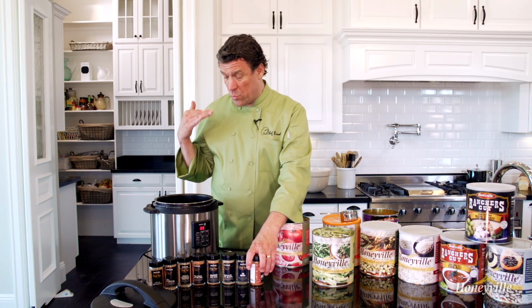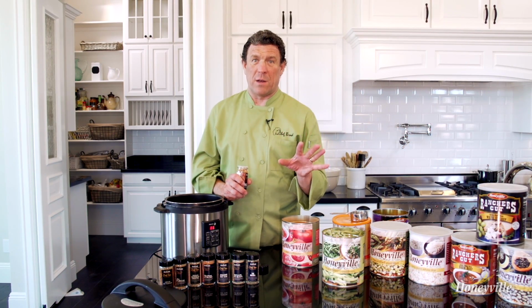And of course, the most important thing you can do when cooking your freeze-dried ingredients in the pressure cooker is seasoning them properly. I can't tell you how important it is that you use good quality seasonings when you're cooking in your pressure cooker. You know, if you have seasonings that have been around for about 10 to 15 years in your cupboard, perhaps it's time to throw them all away and go down to the Honeyville store or order online and stock back up on the ones that you'll really enjoy.